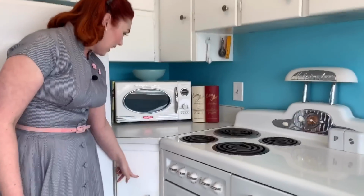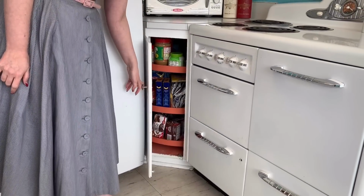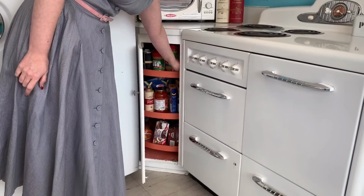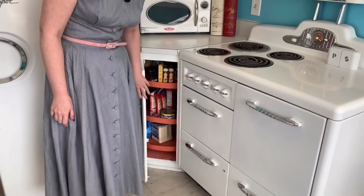I'll show you more of the original cabinet design that I find really cool and interesting, this one. They've made use of every possible space in here, and it is a Lazy Susan inside. So you can see all of our clutter. But since our kitchen upstairs is very small, it's nice to have that storage space.